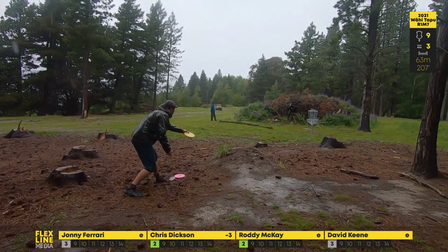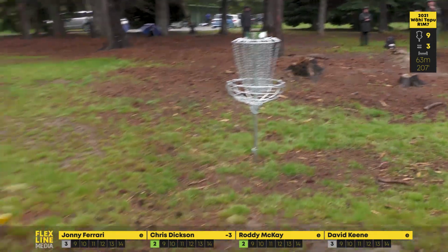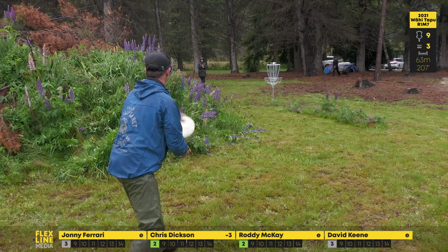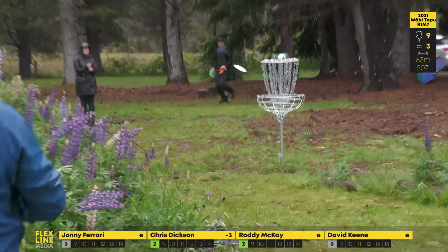Roddy from about 8. That massive... Oh, great effort there from him. Great bid. That massive pile of branches that's behind there was the forest that was all around this hole in the first year in 2019 when we ran the tournament. Quite the shock when we showed up.